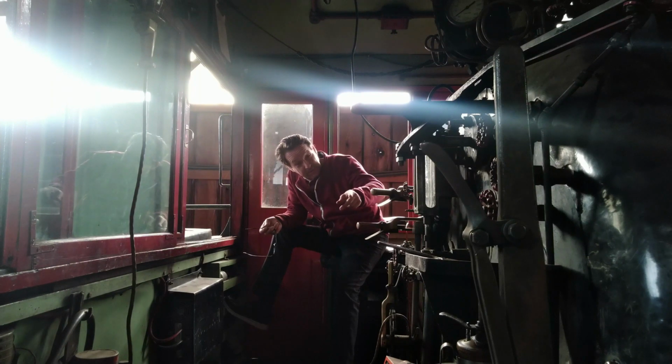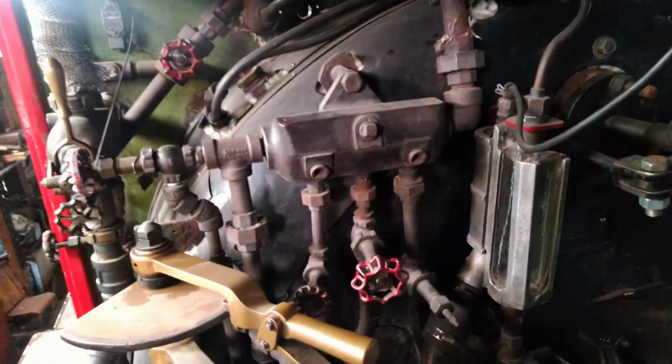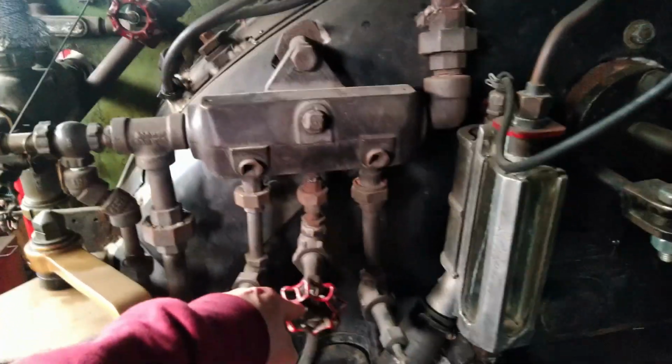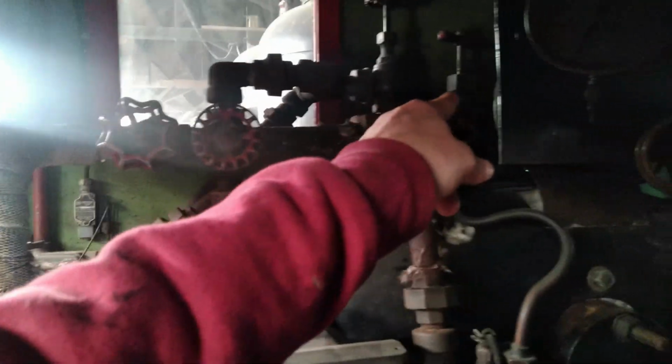This one's got 2 seats, so I imagine it takes 2 people to run this. There's definitely too many gauges and levers. Is that left and that's right? Is that the brake? Brakes here? Yeah. Look at that complicated setup. More. Holy crap.